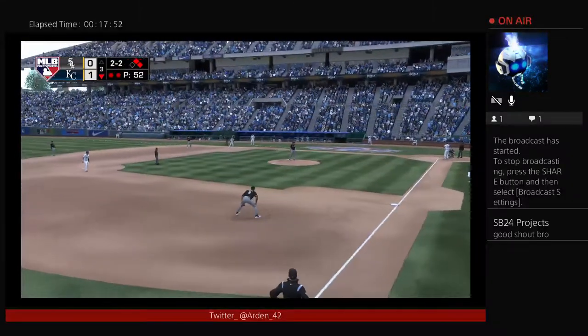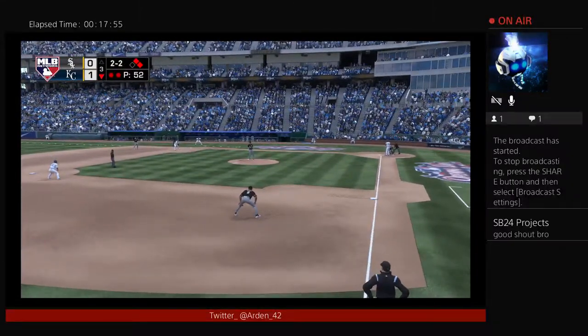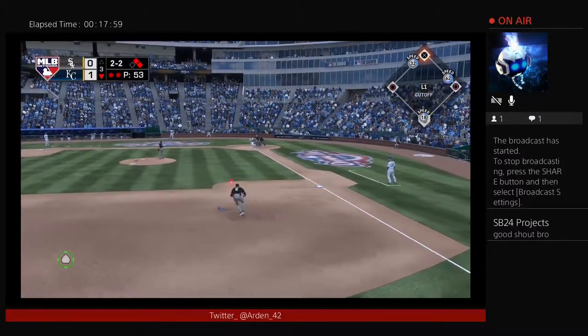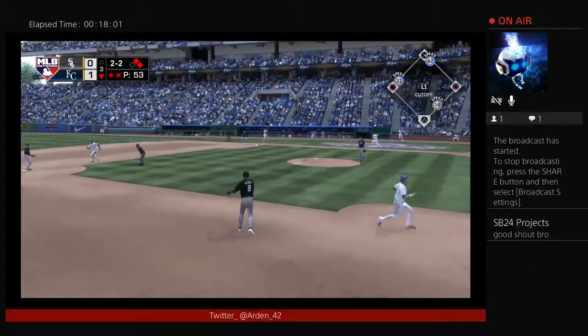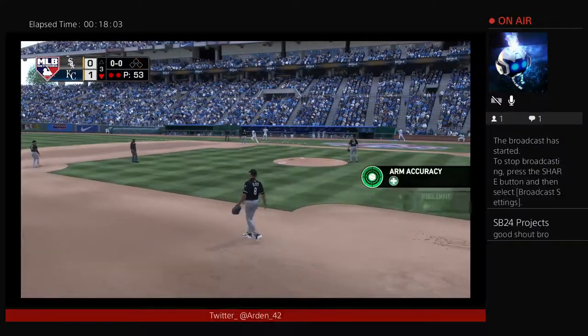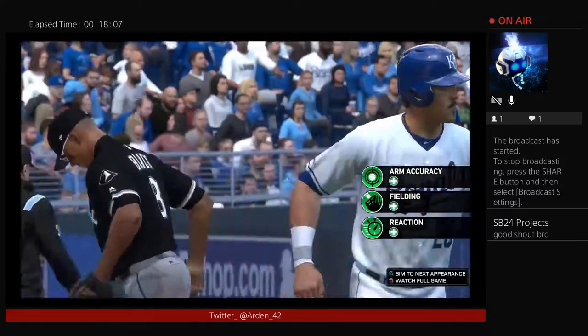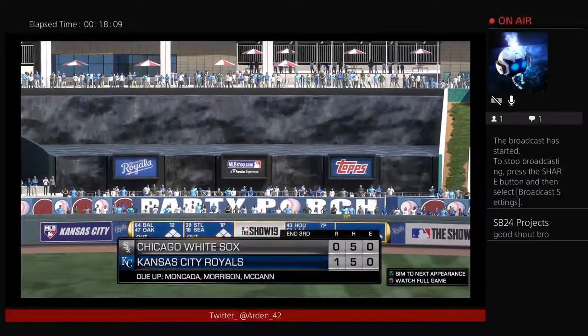Here's the catcher, Salvador Perez. His career line against Gerrit Cole, he's a .318 hitter. He also has one home run. Reined in. On to first, and the Royals can't cash in as the inning is over. Royals strand a pair, but they lead it 1-0.